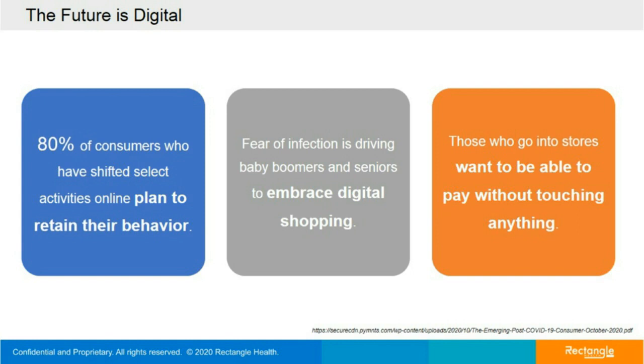The first one is 80% of consumers who have shifted select activities online. So this means things like instead of going to the grocery store, they're now picking up curbside. They plan to retain their behavior when the pandemic subsides for two reasons. One, out of caution, and then also because digital offerings have improved.